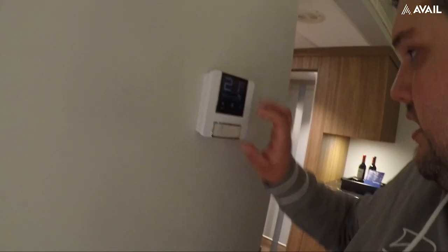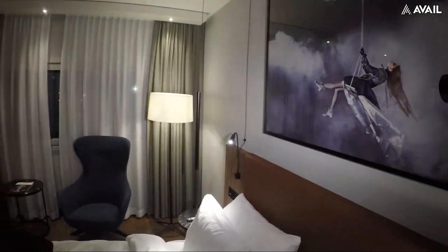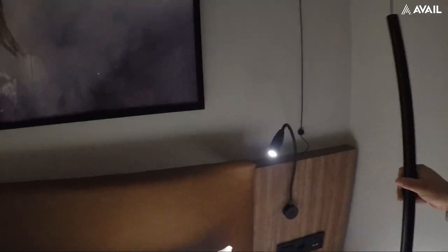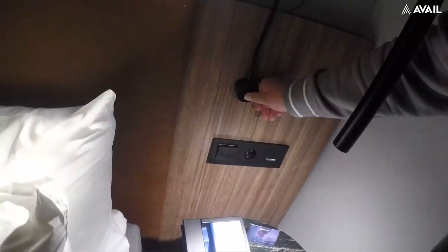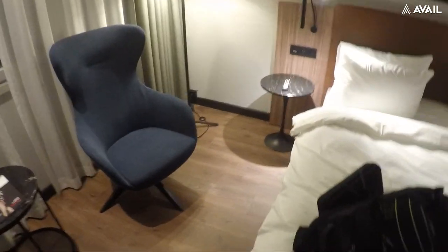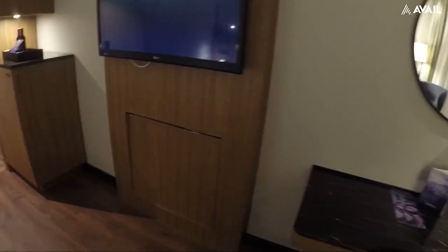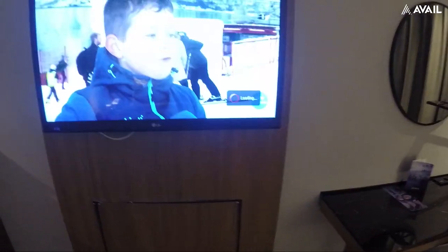First thing I need to do is turn this down because I like it cold. Quite nice that I would like it cold because I'm in Norway. There's some lights there. More USB ports, that's good. That turns that off. Okay. TV. Do we have a TV remote? There's a TV remote then. Oh, it's over there. Turn the TV on. It's all gonna be foreign, isn't it? Look at that, snowing. Ski slopes. Why? Because we're in Norway.